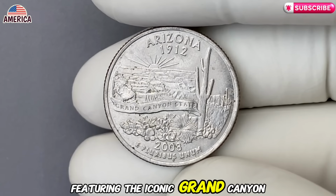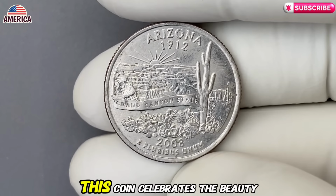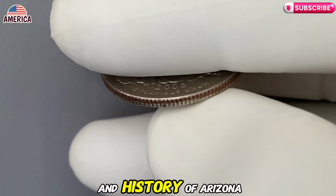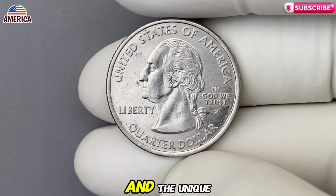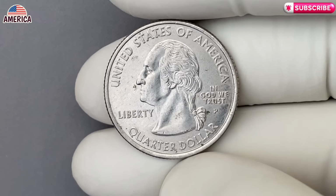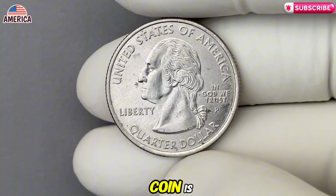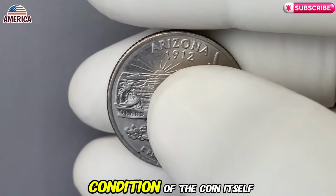Featuring the iconic Grand Canyon, one of the most famous natural wonders in the world, this coin celebrates the beauty and history of Arizona. The design captures the rugged landscape and the unique rock formations that make the Grand Canyon so famous. But, as beautiful as this coin is, it's not just about the art, it's about rarity and the condition of the coin itself.